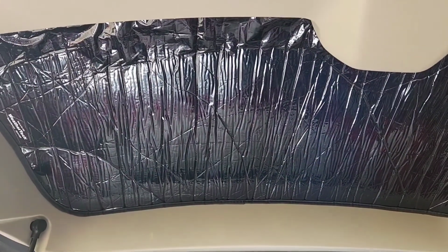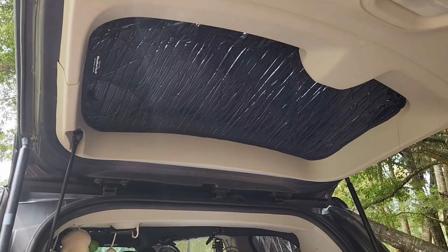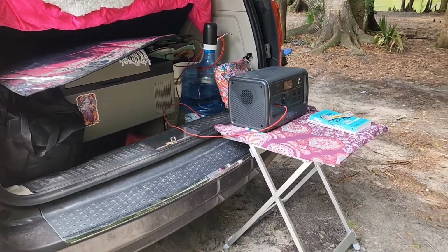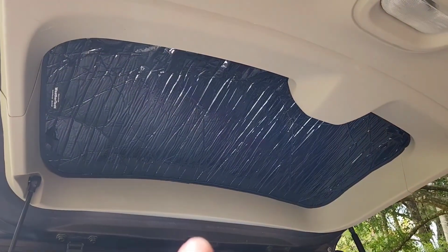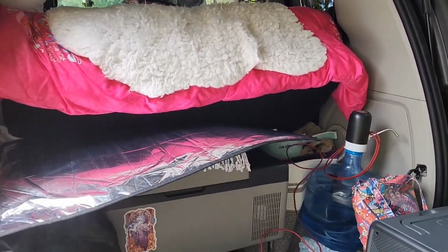Use your window covers for more than just sleeping at night, more than just privacy, and more than just parking when you're leaving your vehicle unattended for long periods of time. Basically, I'm trying to say they help you beat the heat. This is another example of how I use my window covers during the day, especially when I'm parked somewhere. If I have my back hatch open and the sun is at its highest in the middle of the day, or if it's at an angle that's going to be shining into the back hatch and therefore turning this part into an oven and making it uncomfortable to sit under, or even just heating up my fridge unnecessarily and making it work harder, I have found that using this blocks a lot of that heat from even coming in, and it stays much cooler underneath.